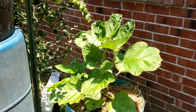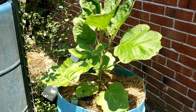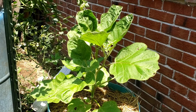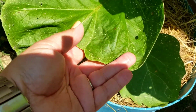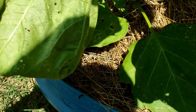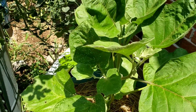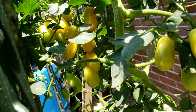We come back and this eggplant had done doubled in size. That's crazy. Looks like we got some flea beetle going on. Can y'all see those little bitty dots there? Let me see if I get the shadow. There we go. Those are called flea beetles. Yep. Might have to put a little DE on them. Ain't those pretty?